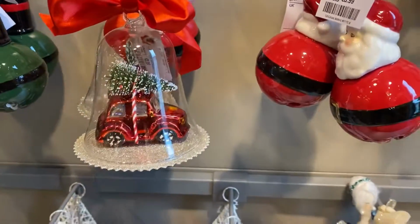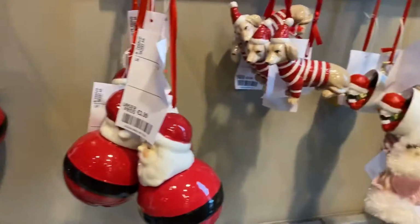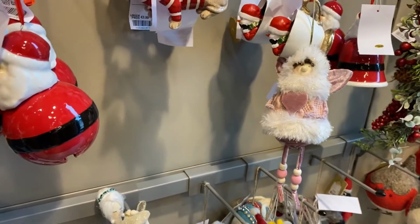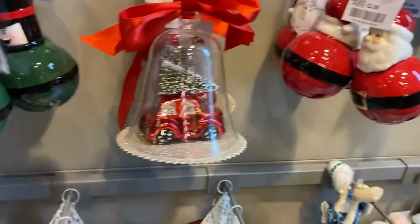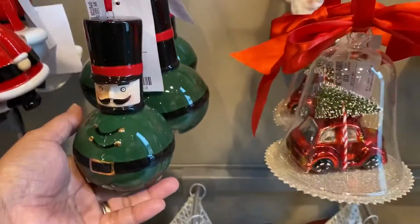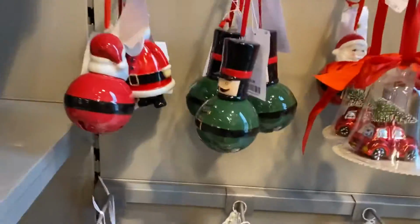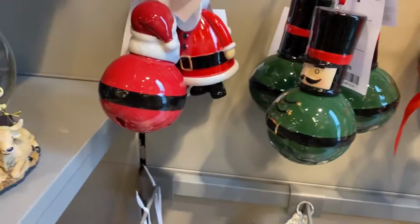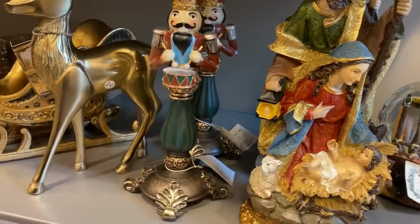Ganda. Ito naman ay bells. Bell, nag-iisa lang with car. Ganda niya, no? Magkano to? €3.99. Ang ganda. Diyos ko. Nakakatakot nga lang. Pero ito bibilhin ko. Isa lang kasi mahal siya. Pero ito talaga gusto ko, oh. Ay, isa na lang. Magkano kaya to? Walang presyo.